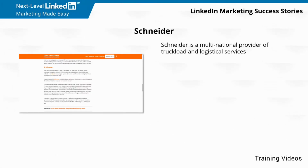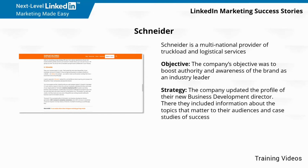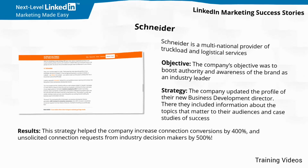Schneider. Schneider is a multinational provider of truckload and logistical services. Objective: the company's objective was to boost authority and awareness of the brand as an industry leader. Strategy: the company updated the profile of their new business development director. There they included information about the topics that mattered to their audiences and case studies of success. Results: this strategy helped the company increase connection conversions by 400% and unsolicited connection requests from industry decision-makers by 500%.